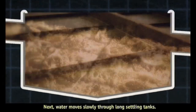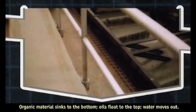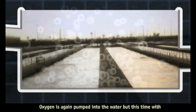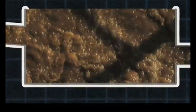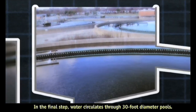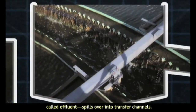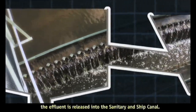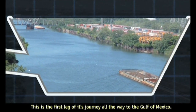Next, water moves slowly through long settling tanks. Organic material sinks to the bottom. Oils float to the top. Water moves out. Oxygen is again pumped into the water, but this time with oxygen-breathing microbes that will digest most remaining waste. In the final step, water circulates through 30-foot diameter pools. Small particles settle, and the treated water, called effluent, spills over into transfer channels. Some 8 hours after entering the plant, the effluent is released into the sanitary and ship canal. This is the first leg of its journey all the way to the Gulf of Mexico.